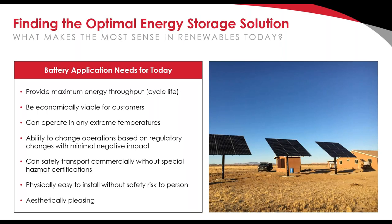So we can say that these batteries do not require anything special on that. The other one is they can be physically easy to install without safety risk to a person. On the bigger systems, some manufacturers do provide lifting tools and lifting methods for you to make sure that you install these battery systems safely and in a timely manner, without anyone getting hurt.